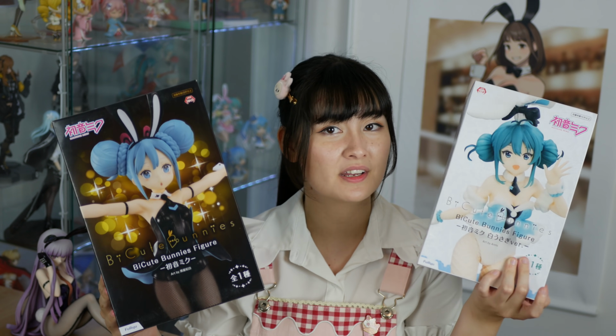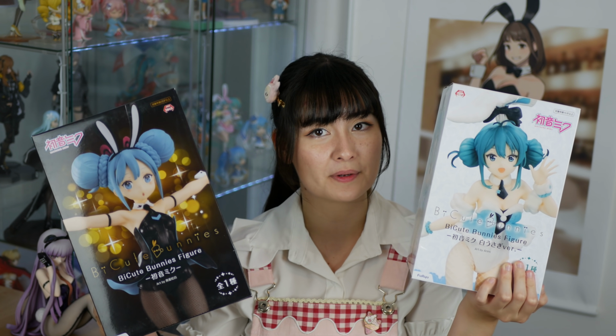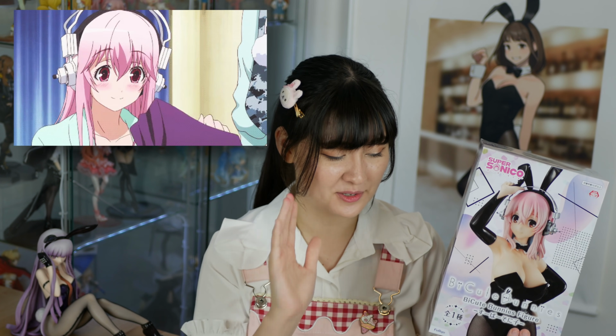I do have 3 figures to unbox. I've got the 2 Miku ones, so this black one was the first one. I think this is the newer Miku, the white one. And I have the Super Sonico one as well, and I'm so excited because this is actually my very first Super Sonico figure. Like I've always admired her from a distance.